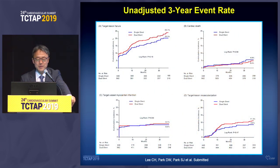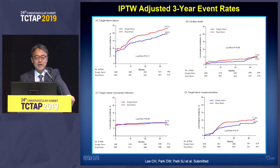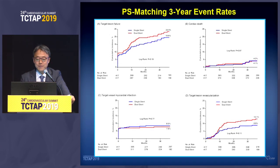This is the unadjusted three-year event rate. The primary endpoint was target lesion failure, with cardiovascular death, target vessel MI and TLR. Target lesion failure tended to be higher in the dual stent group, while cardiac death, target vessel MI and target lesion revascularization were not statistically significant. This is the final IPTW propensity-adjusted three-year event rate: it tended to be higher with the dual stent, but not statistically different. Cardiac death, target vessel MI and target lesion revascularization were not statistically significant, but tended to be higher with the two stent. This is the same with propensity score matching. In the dual stenting group, target lesion failure tended to be higher, but not statistically significant. Cardiac death and target vessel MI were similar. TLR tended to be higher with dual stenting, but not statistically significant.